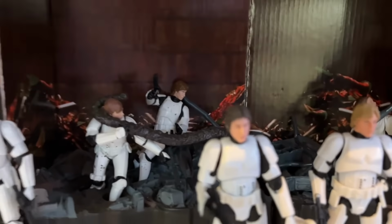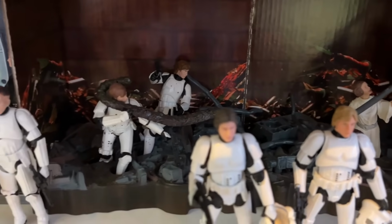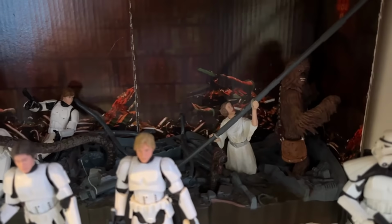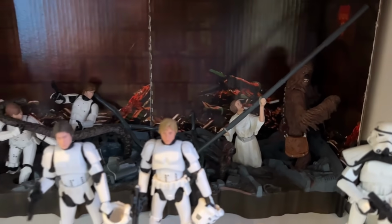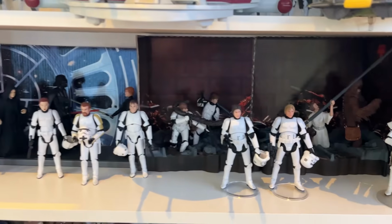And then in the back there we have the diorama from the Saga collection. It's two pieces that connect together. It comes with the Luke and Han in one set, and then Chewbacca and Leia in the other. And you can see Chewie is trying to escape, and Leia's holding that big pole inside there that we see again in The Mandalorian years later. But that is my middle scene there with these guys.